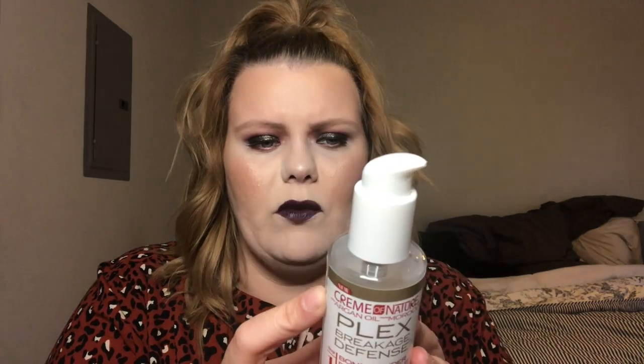I've been using it. I don't use it every time I wash my hair, but it says for damaged hair, I think you can use it twice a week. So I split it up. I do it like once a week. Just on the ends of my hair where it's all fried, because I'm gonna get a cut, but I'm fighting it.